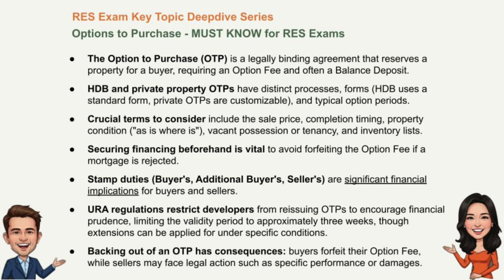Right, more custom. Yes. The draft is then sent to the buyer, or more commonly, the buyer's lawyers, for thorough review. So lawyers get involved quite early in the private property process to tailor the agreement. What does that crucial review process entail, and what happens after that to make it binding?